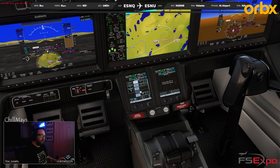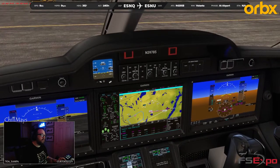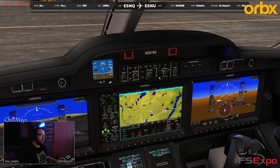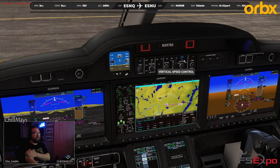Map settings. How do I get my flight plan? There we go. All right, I think we're going to be ready to go here. Let's go ahead and get my altitude pre-selected. SimBrief is telling me 41,000, but I don't want to go to 41,000 unless we have to. So we'll go to 32 to start out with, and we'll go from there.